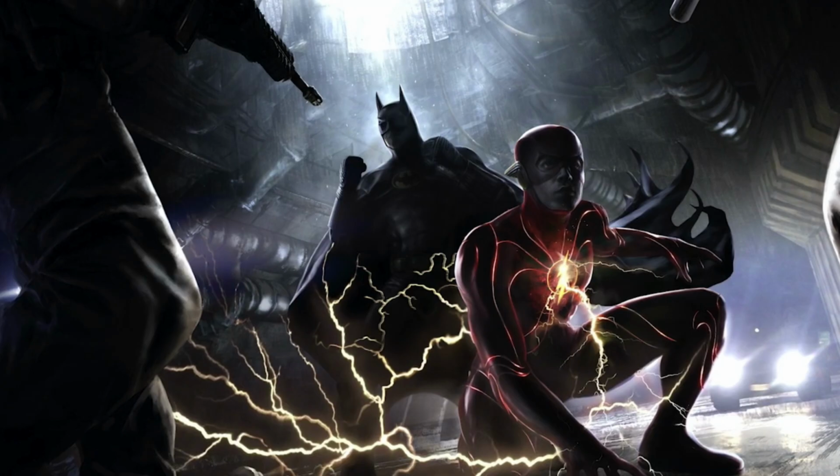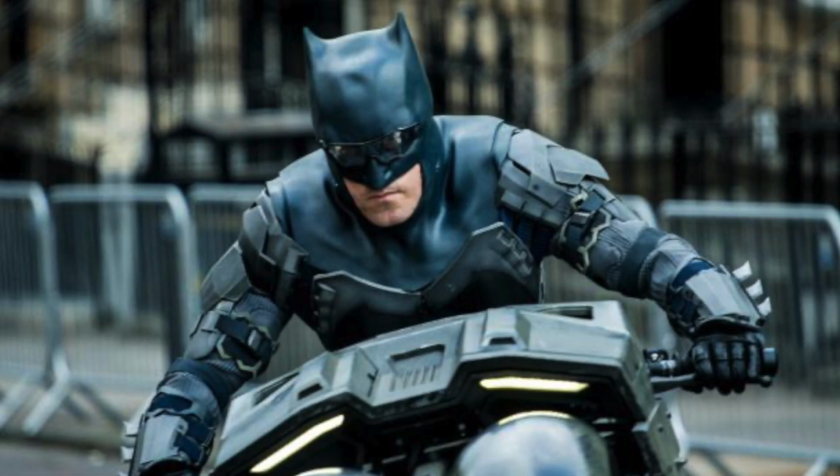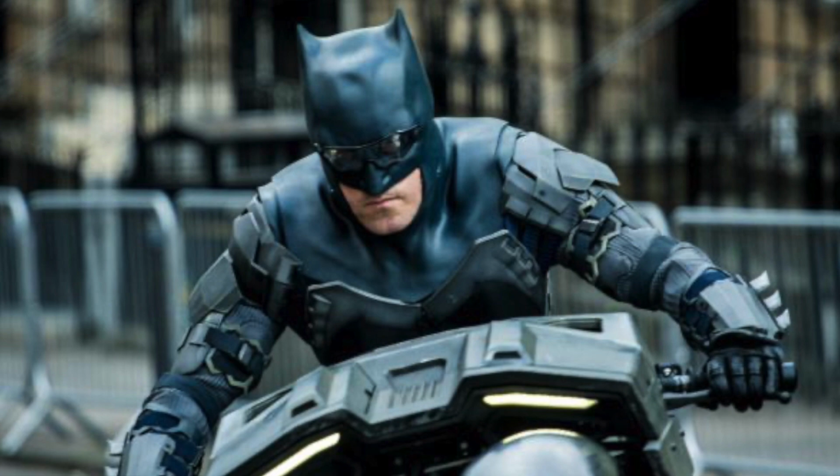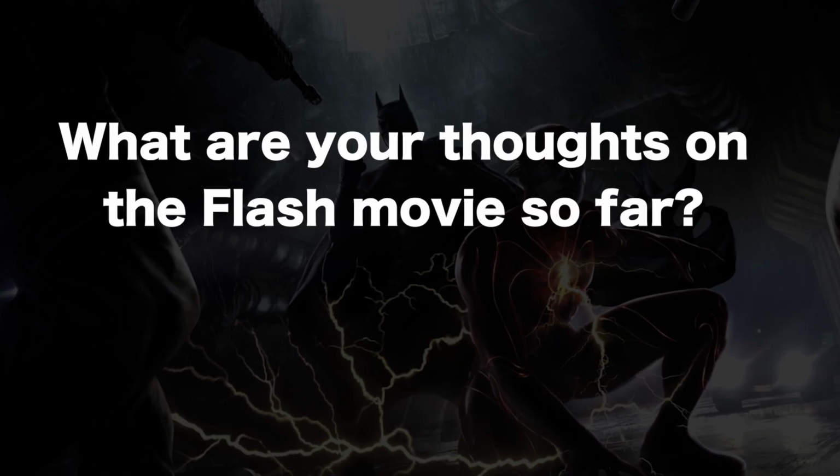I don't know about you guys, but I am very excited to see where this film goes, and even more excited to see Michael Keaton on screen again as Batman. There was surprisingly no mention of Batfleck during the Flash section of FanDome, but I'm excited to see him return as well. What are your thoughts on the movie?